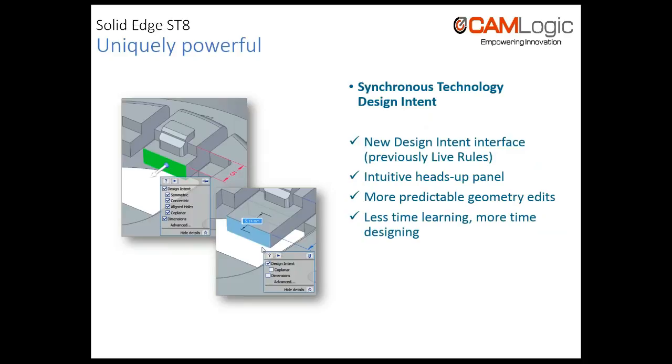The synchronous technology, design intent. New design intent interface, previously called live rules. The heads-up panel. Spend less time learning and understanding, more time designing. More predictable geometry edits.